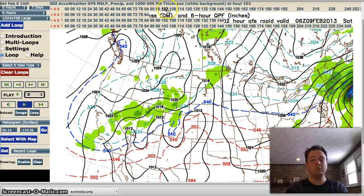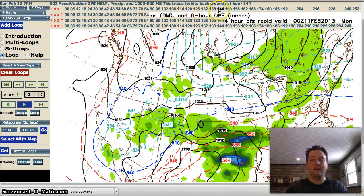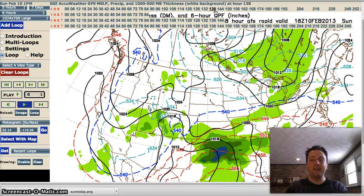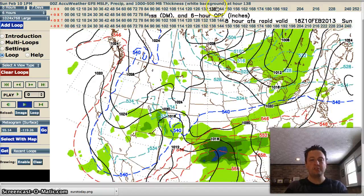At this point, though, once we're done with that, looks like a pretty good weekend coming up. Here's Saturday afternoon, nothing going on across the area. Temperatures near the seasonal average. Roll things forward to Sunday afternoon. Notice there's a little green off to our west, but I think Sunday is probably a dry day across the area, and temperatures will start to rebound.